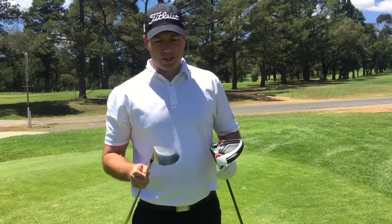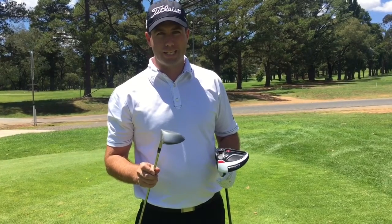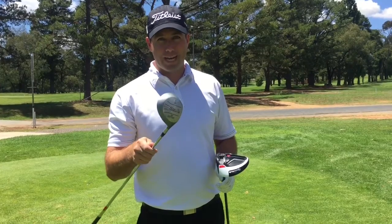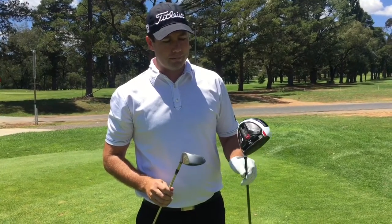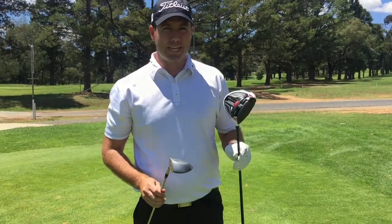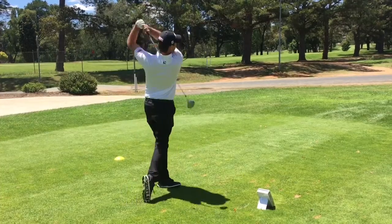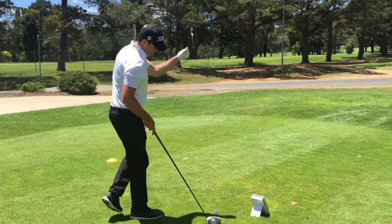Alright, so for our final test, I thought I'd do something a little bit different. We're comparing the number one driver from about 20 years ago, used by Greg Norman and Tiger Woods, which was the King Cobra. Many of you would have had this driver in your bag at one stage, to now what a lot of people think is the number one driver on the market, which is the TaylorMade M1. So we'll see how these compare. So now we'll give the TaylorMade M1 a go and see if we can pick up a bit more distance again.